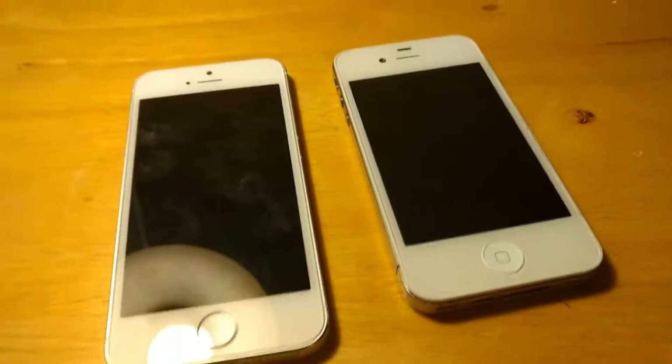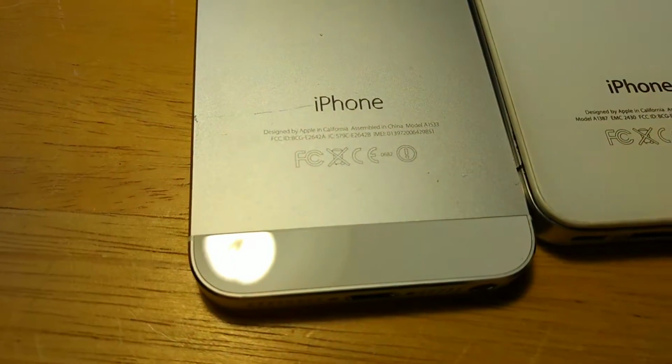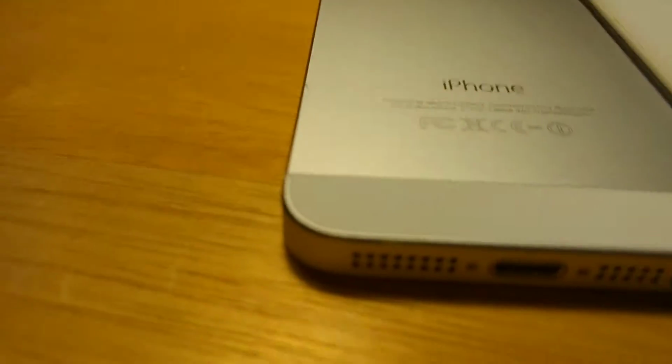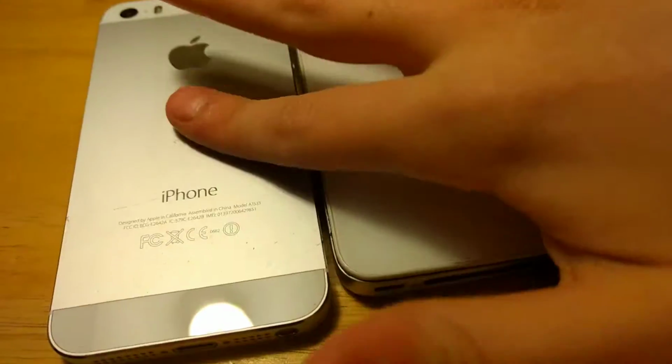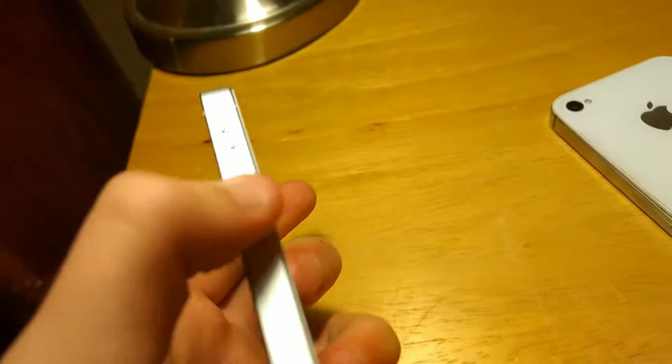So this is going to be a comparison between the iPhone 5S and the iPhone 4S. Starting off with the build, which phone is nicer and more high quality? I would honestly say this 5S, because it has the nice slab of aluminum and the glass insert, and it has a really nice feel and weight to it.